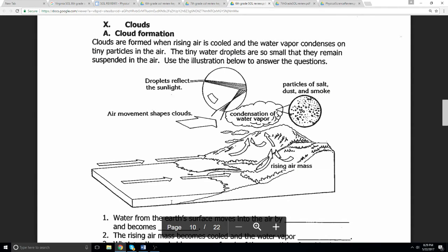So, I'm going to read this one out loud because I do know that cloud questions can be a pain in the butt to answer. So, I'm just going to read it and then we'll look at the questions. So, get a good look at the graphic here. Clouds are formed when rising air is cooled and the water vapor condenses on tiny particles in the air. Tiny particle droplets are so small that they remain suspended in the air. Use the illustration below to answer the questions.